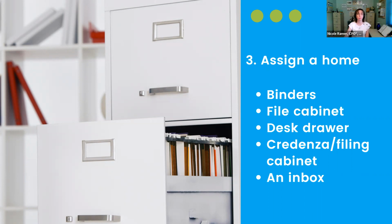orderly fashion. If you will be using a file cabinet, assign each group of papers a specific drawer or a section of a drawer if you have a small file cabinet. Place the group that you use most frequently, for example, financial papers, in the top drawer for convenient access. Utilize a desk drawer for everyday used items such as sticky notes, page markers, rulers, paper clips, pens, an address book, your label maker, stapler, tape, notepads, a 3-hole punch.